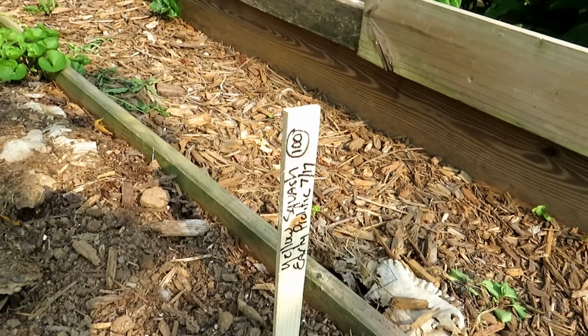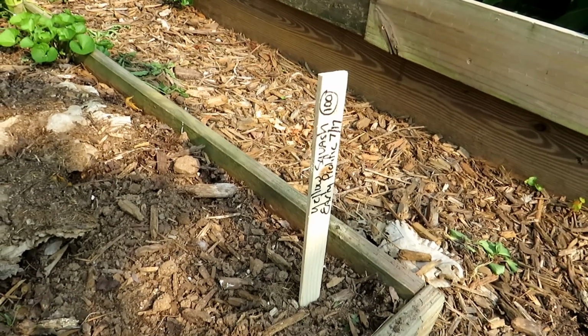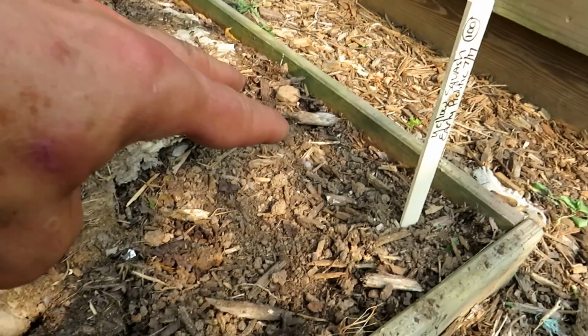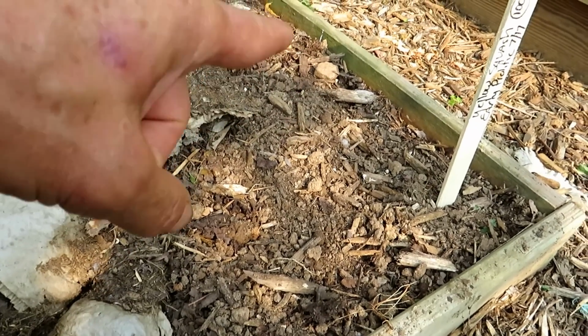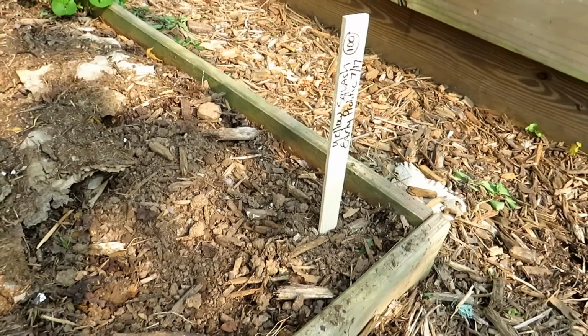But check out the seed pack for your summer squash, your yellow squash, your zucchini. They usually mature in 45 to 60 days, so you have plenty of time. I put in 3 seeds here. You only want 1 plant growing, so you're going to have to thin it down to 1 plant. But you have plenty of time.